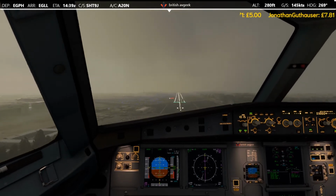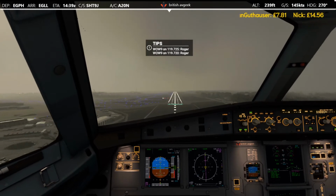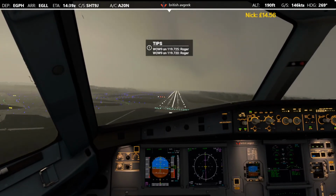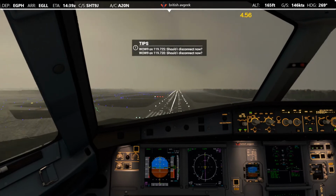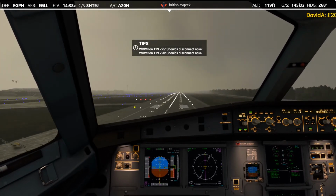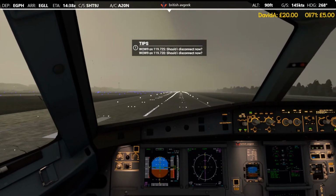Shuttle 1 Papa Lima, turn left heading 090 degrees. 090 degrees, Shuttle 1 Papa Lima. Shuttle Liner Bravo, turn right heading 240 degrees. Crosswind switched. 40, 30, 20, retard.